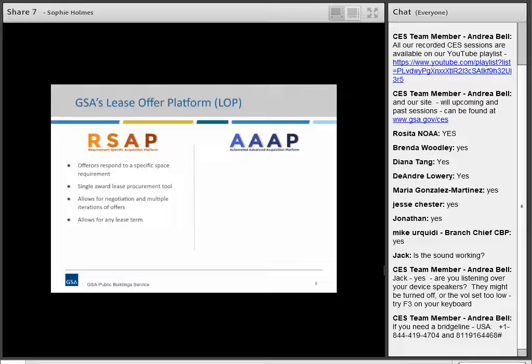The AAAP workflow, on the other hand, changes the traditional leasing process. It starts with the creation of one generic request for lease proposals package that allows for the collection of advanced offers for office space and allows the GSA leasing team to task projects to the program in order to quickly select, evaluate, and award from those advanced offers. The result is a procurement tool that can produce multiple awards from one RLP and possibly produce multiple awards for one offer in the system. The AAAP leverages competition to realize competitive market rates and requires offerors to submit final proposals upon submission.